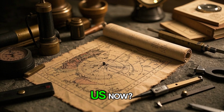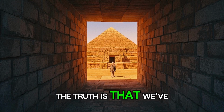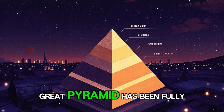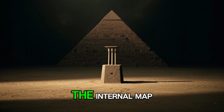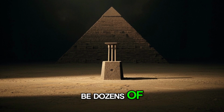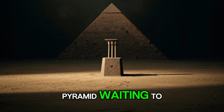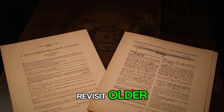So where does that leave us now? Even as new voids and corridors are confirmed, the truth is that we've only just scratched the surface. Less than 15% of the Great Pyramid has been fully explored using modern imaging tools. The internal map remains incomplete. Some scholars now believe there may be dozens of unknown cavities or passages, perhaps even beneath the pyramid, waiting to be found.